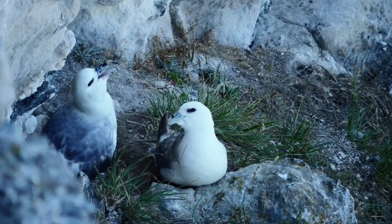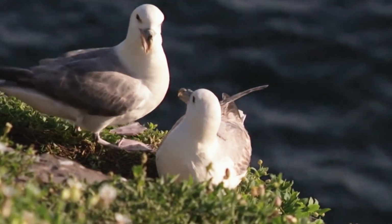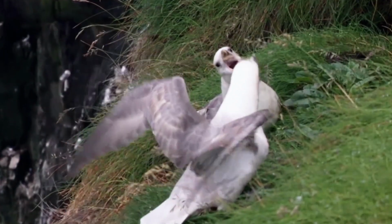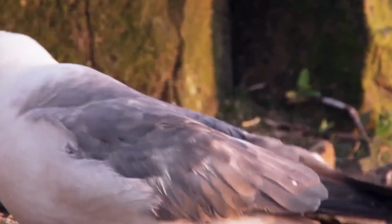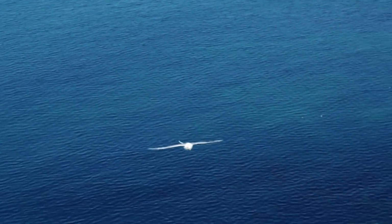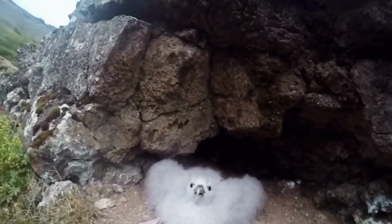However, for unsuspecting seabird predators, encounters with these gull-like birds can result in significant casualties. The name Fulmar itself translates to foul gull. Despite their gull-like appearance, they are not gulls. They belong to the petrel family. These birds are equipped with a unique stomach component called a proventriculus, where they produce and store a vile malodorous oil.